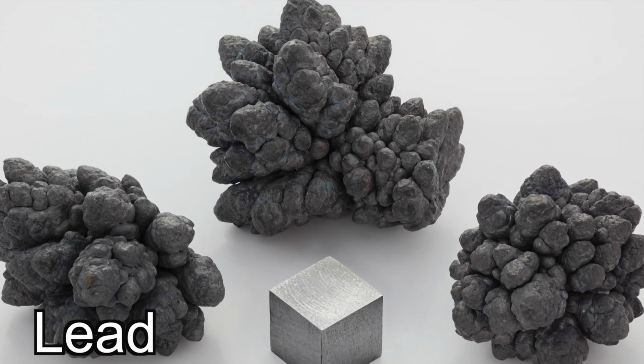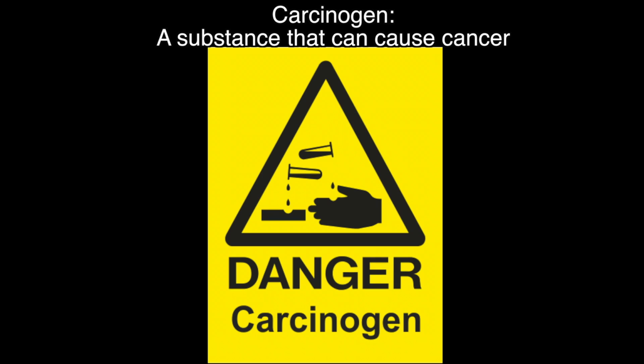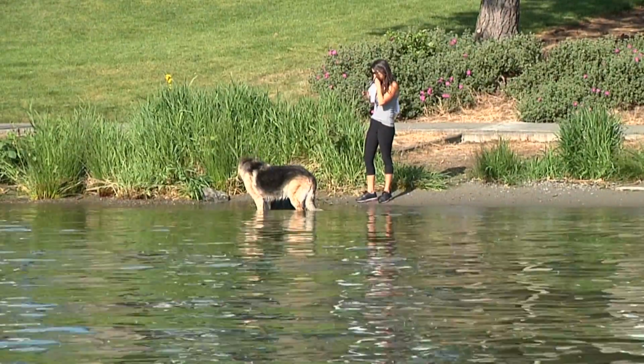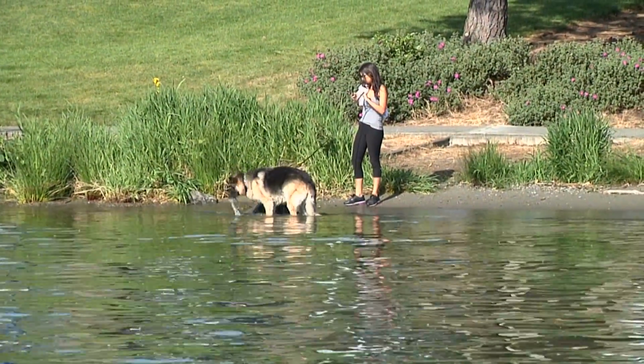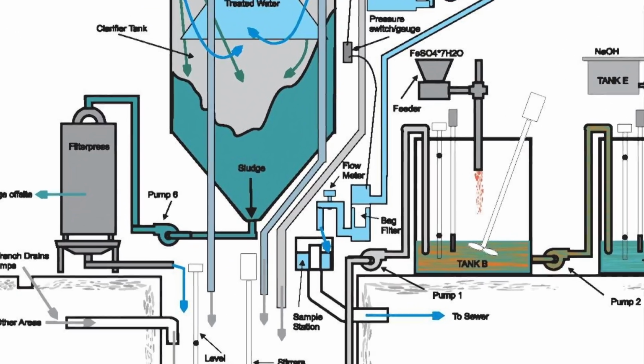Chemicals such as lead and cadmium are considered as carcinogens. Carcinogens are cancer-causing substances. The removal of these chemicals is vital to the overall health of every living organism. So how does this process begin?